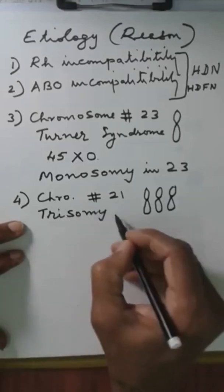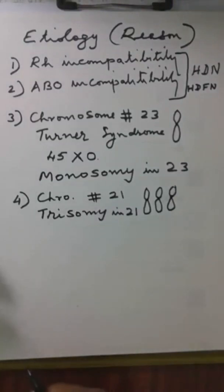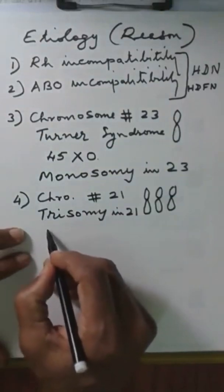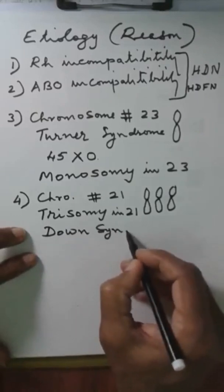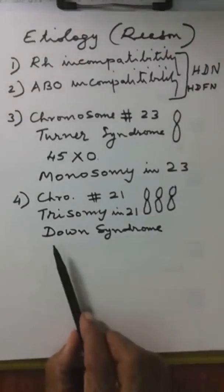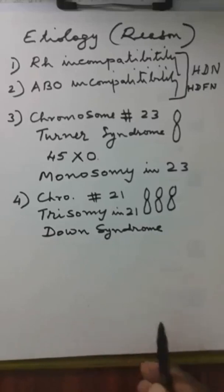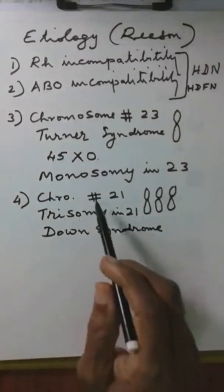Trisomy in 21. This is called trisomy in 21, and this anomaly is called Down syndrome. The child will be having some deformities, also mentally retarded, and some heart problems also will be there, and many problems. Down syndrome. That is in chromosome number 21.